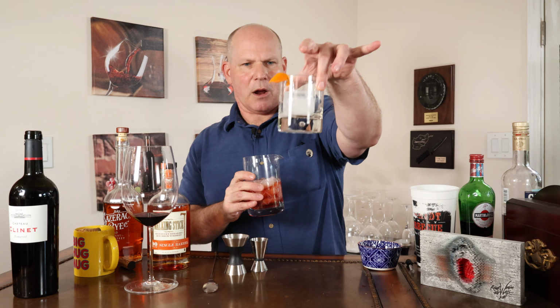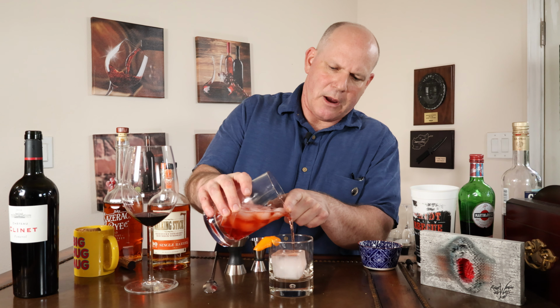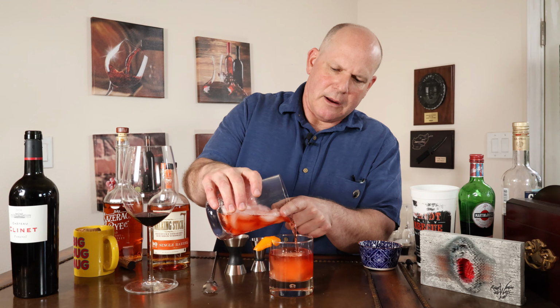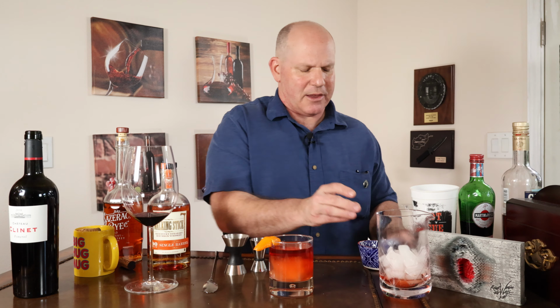There we go. Now we have a rocks glass, 1 big cube, orange garnish, and we're going to pour our Boulevardier. And then I'm going to put a tiny bit of salt on it, and then I'm going to float just a little bit of spicy rye whiskey on top. We've got the classic Sazerac.